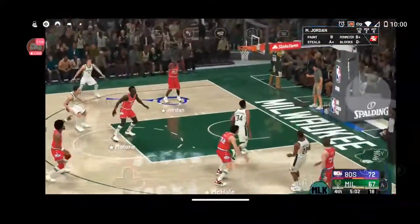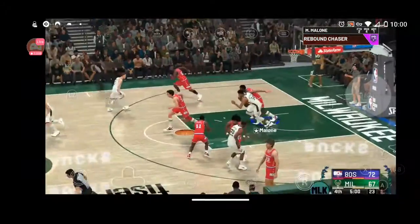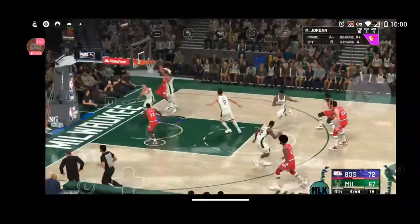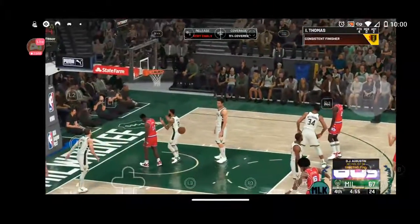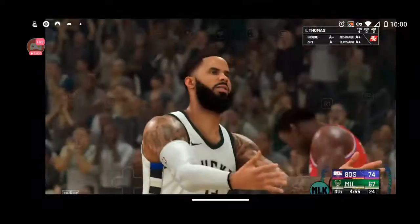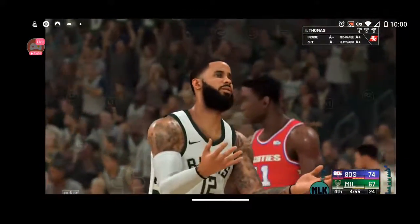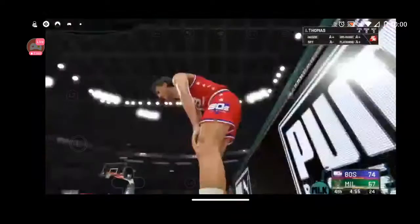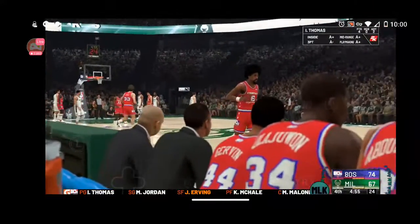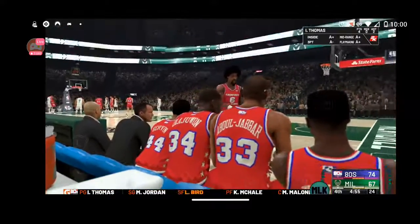Middleton on the wing. Fires the three. And the Bucks miss again. The 80s team with the ball. They've led by as many as 14 points. And there's the basket. Whistle blows and a chance for a three-point play. Going to the line for one. Pretty good display of strength by Jordan there. Absorbed the contact and still able to nail the shot. Milwaukee making a switch here. Forbes checked in.